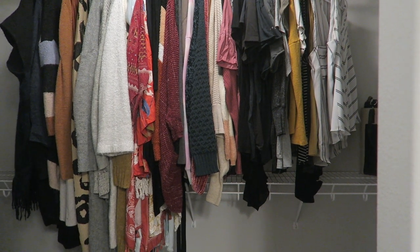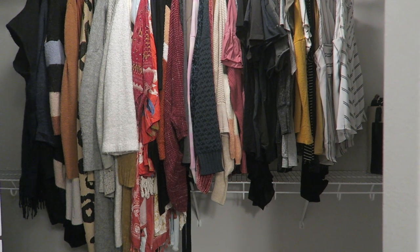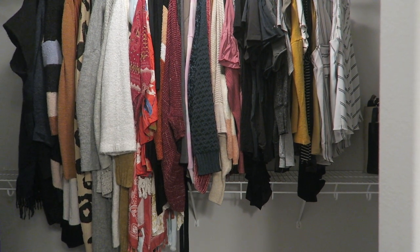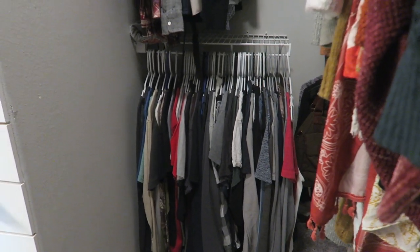I don't know. I'm going to draw something up here in the next few days, maybe share with you guys on my Instagram stories. But I'm really hoping to be able to put something together here and make it look a lot cleaner. So this is Mike's side of the closet, and it is pretty small.